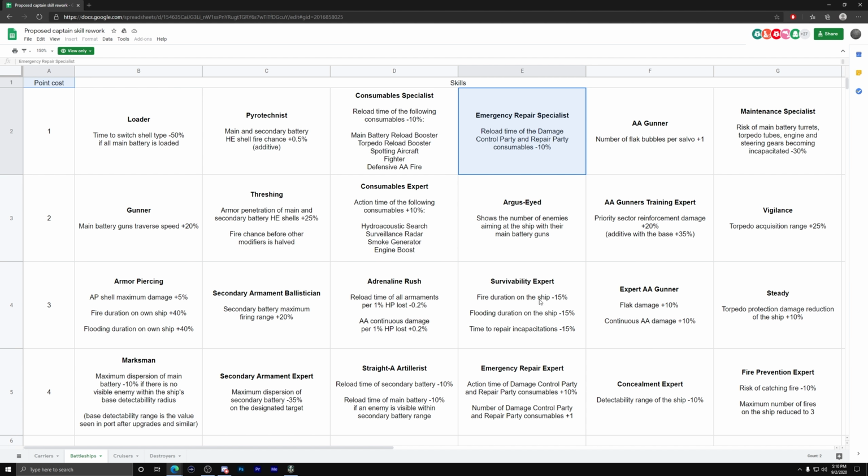Survivability Expert is just renamed Basics of Survivability. Steady is pretty sweet. Torpedo protection damage reduction of the ship has improved by 10%. So you saw the aircraft carrier could ignore your torpedo protection. Well, Battleship players, you can increase your torpedo protection by 10%. And I believe it's additive. It's not on this sheet, but I think it's additive.